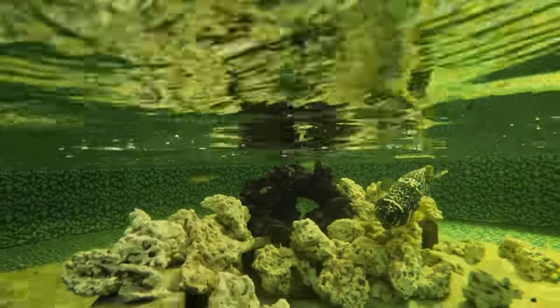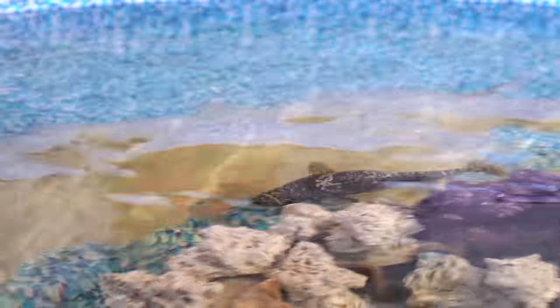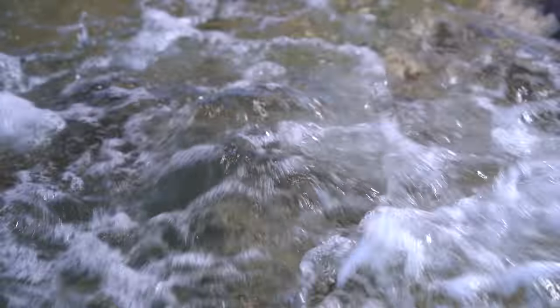Look at Potts. Look at Potts staging it up. Oh. Dude, he's chasing him hard. Oh, he just got it. He just got it. In the back. He's got it. He's just crushed it. Oh, he spit it out. He spit it out. What the hell?